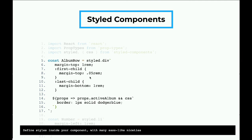So I say album row is a styled div. It could be any other HTML element you're familiar with. But then also, you can use your custom components as well if you want to style them as a styled component. And then you can write your CSS inline in your JavaScript wrapped in those backticks. You can also do Sass-like nesting here, which is nice. Sometimes the syntax highlighting is a bit of an issue. I'm sure there are ways around that that I'm not familiar with. So it's nice that I do have my CSS in one place in the component, although it feels very foreign initially.